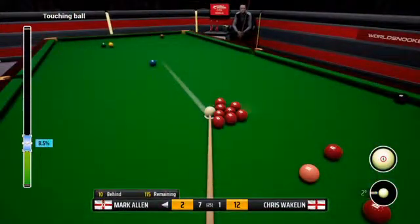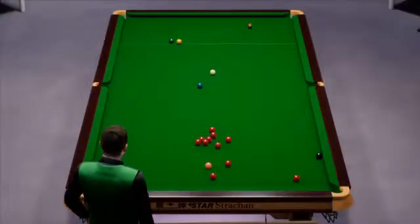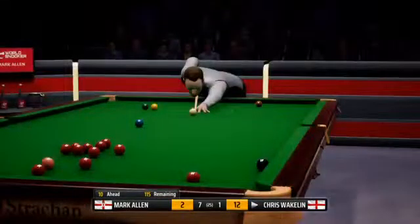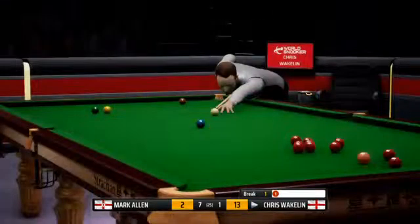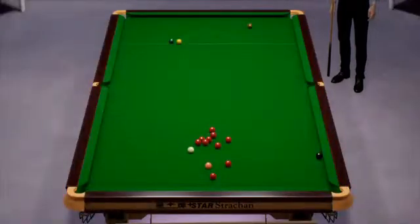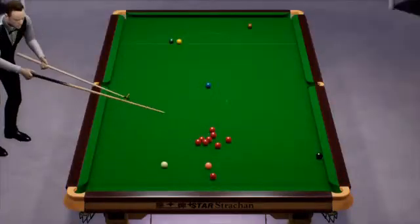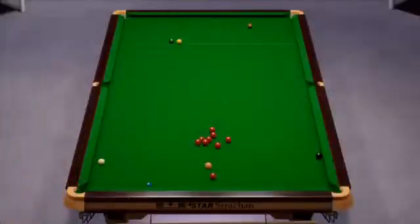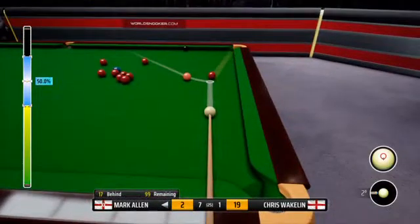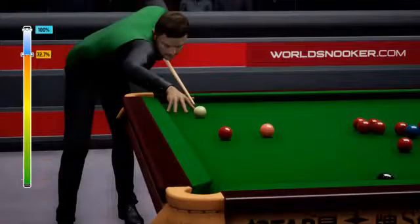Touching ball. Well, this is building up to be a really interesting test of their safety skills. What a magnificent pot that is. And the cue ball has finished very nicely. 1, 6. Nicely onto the colour. 7. He's missed the pot. Chris Wakelin, 7.